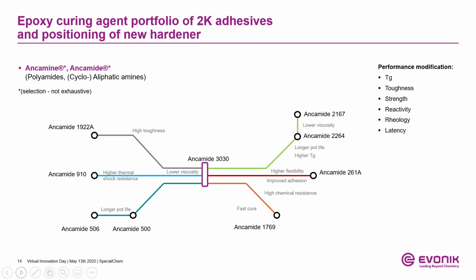To visualize the target in a more pragmatic way, this is our tube map, so to speak, of the solutions that we do have currently in our toolbox. Starting with a reference polyamide, Ancamine 3030, we have multiple options in the toolbox already to increase the toughness, to lower the viscosity, to extend the pot life. If we look to the left-hand side with other polyamide solutions, and if we look to the right-hand side, increase the flexibility, also have a higher TG and higher mechanical performance, and also a faster cure.